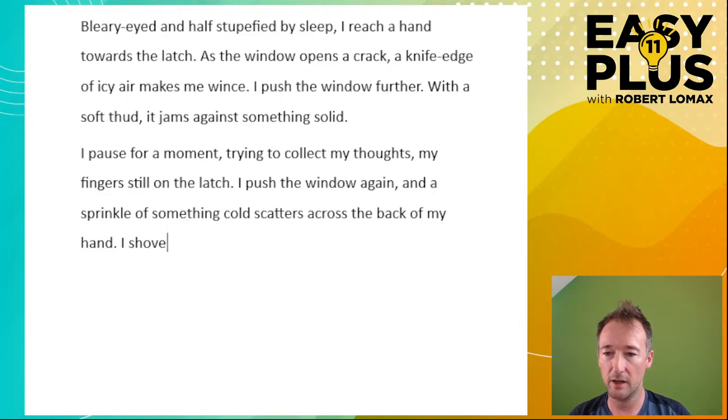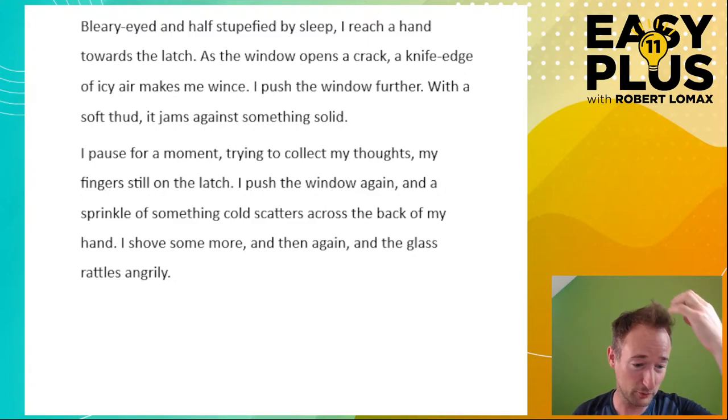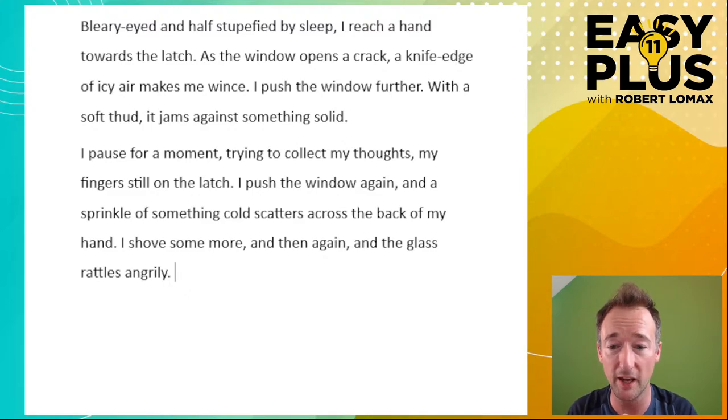I shove some more and then again. And the glass rattles angrily. Okay, what's the technique there? The technique is, can anyone get the comment in quickly enough? The comments are coming in quite slowly. I guess it's a software or internet issue, but I'm sure you've all written it. It's personification. So I'm making the glass, the window, seem as though it's a character in this story. And that kind of takes a one character story and makes it a little bit more interesting, perhaps a little bit more engaging. I shove some more and then again, and the glass rattles angrily.